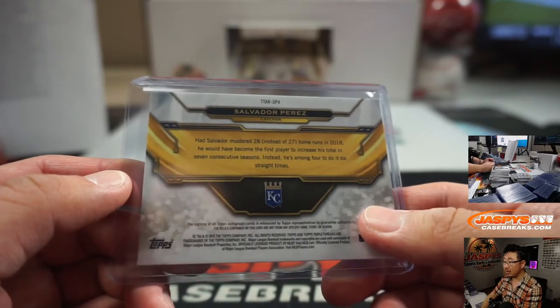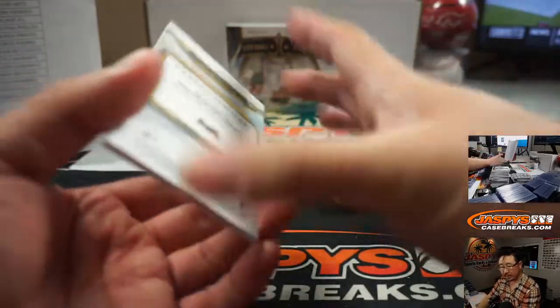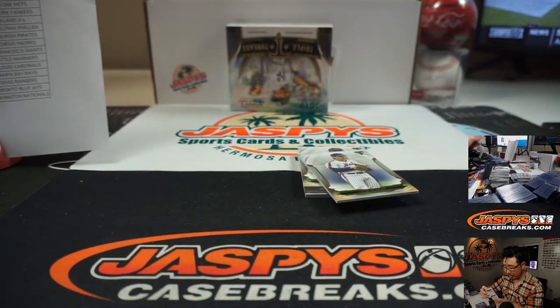Oh. All right. That's pretty interesting. Increasing his home run total year over year. Ozzy Albies, 36 out of 36. Daniel Posey with the Bravos.